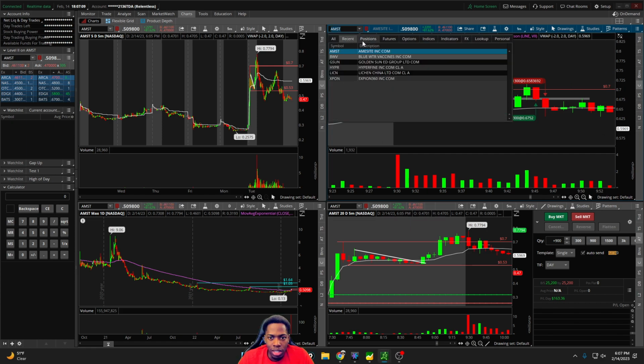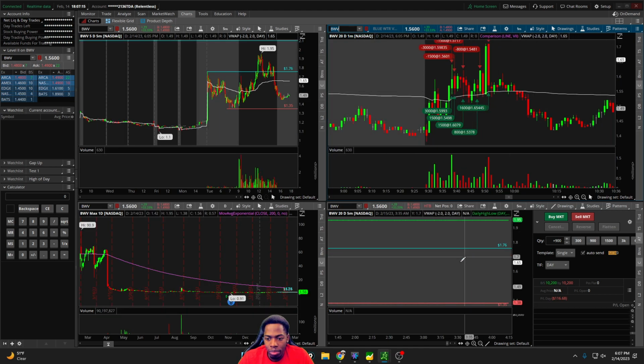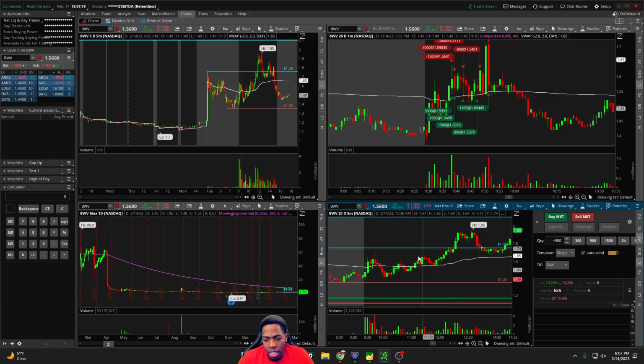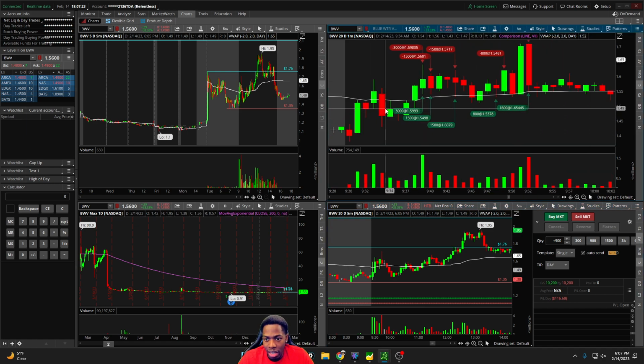Next stock that was something to look at was BWV. It reminded me of TOPS from yesterday. The pullbacks on this thing really worked well, but I was not confident to buy into the levels, and a lot of that came from just not being here on time. Sometimes you're not here, you missed the first early move, and that kind of does it to you.